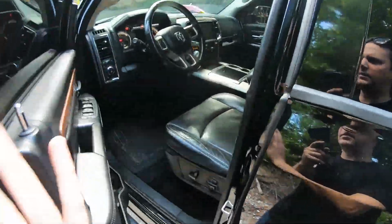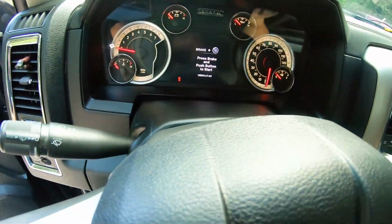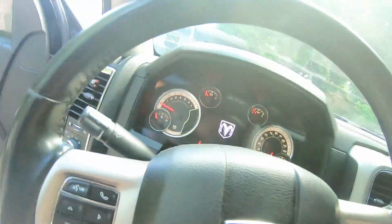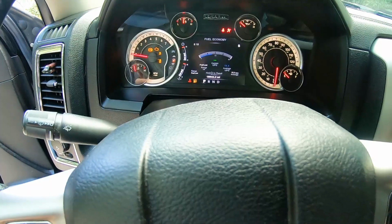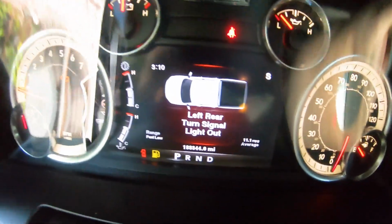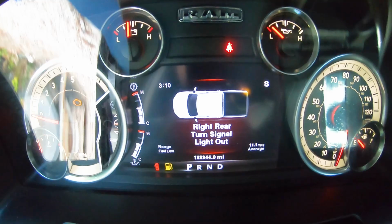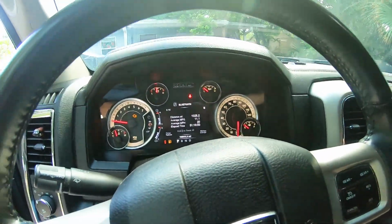It had 187,000 miles when I got it. It's now got 188. Let me show you the miles real quick. So yeah, it's got 1,025 miles now on the new cam and lifter. As you can see. Hold on. There it is. 1,025 miles since the new cam install. It's been driving beautiful now.